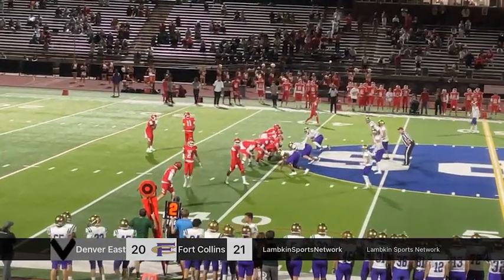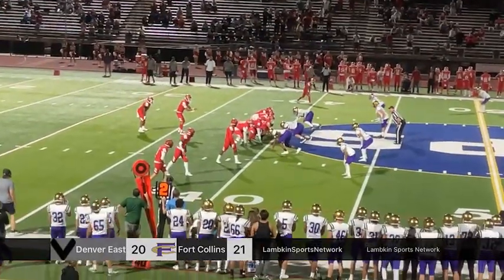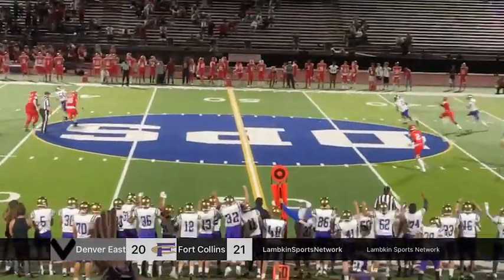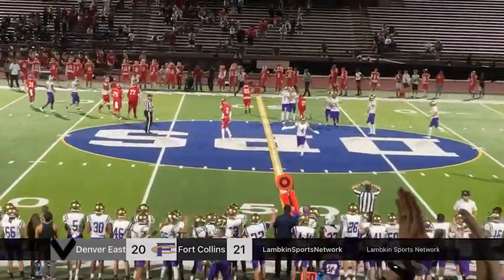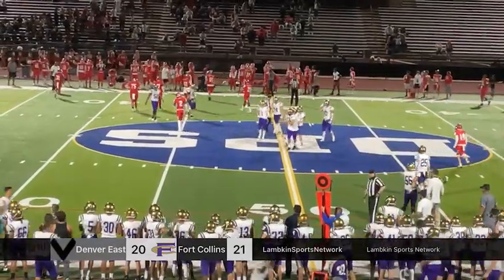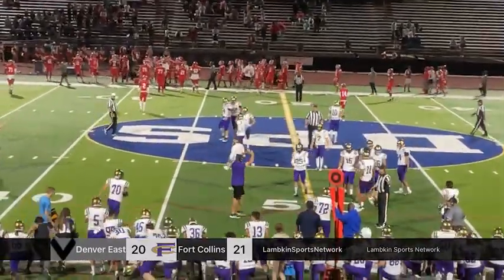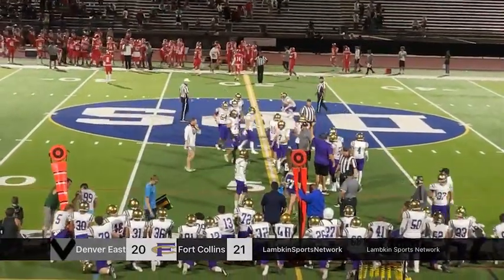Denver East lines up with trips to the right, solo on the left. Perfect pass. Gets hit. Up for grabs. Intercepted, Lambkins. DeMarco gets on the ground. It's a ball game. Put it in the books, baby. Quarterback took a shot. We got an injured Lambkin on the play. The ball came up short. Intercepted, ball game. Hopefully we don't have a serious injury out there, though.